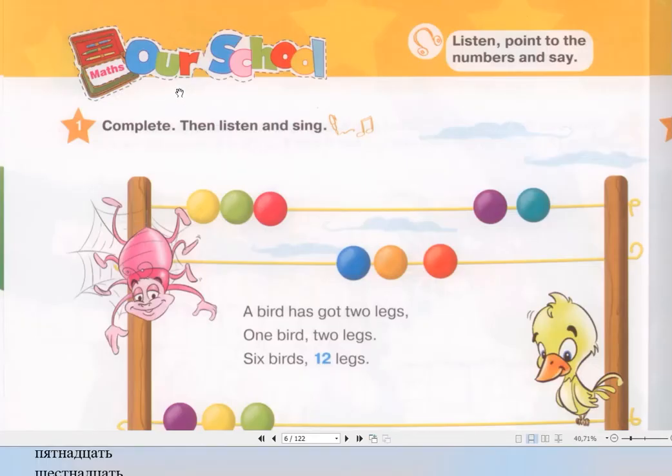Boys and girls, open your books, please. Page number 6. Listen, point to the numbers and say, exercise number 1 complete, then listen and sing.